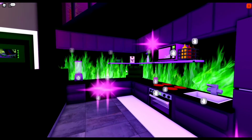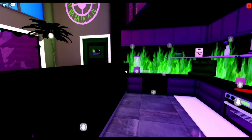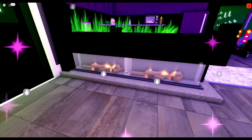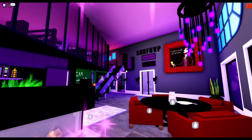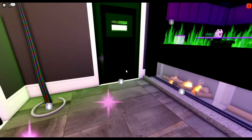And here's our kitchen. I had to have the coffee machine. Little kitchen, you know. We got our two little fireplaces here. Listen well, all of you. I didn't even sound like her. I sounded like The Mandalorian or something, even.